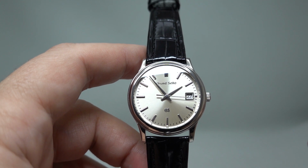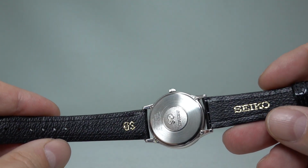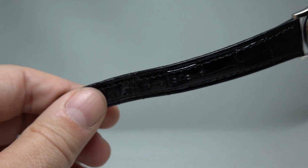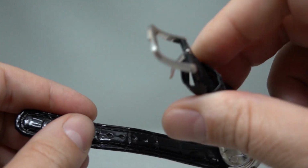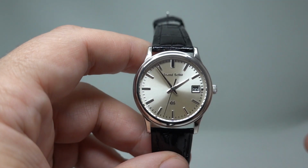What else is special about this? Well, it's on the original strap, which you can see has barely been worn. It's got the original buckle in the same material as the case, and that material is platinum.